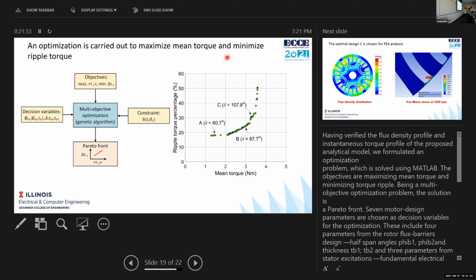The half span angles of the flux barriers, the thickness of the flux barriers, as well as the stator excitations. So both the current excitations as well as the phase offset between those current excitations are kept as decision variables. And now, since I have control over stator currents, I should also constrain my flux density so that I don't saturate the machine. In this analysis, the constraint is put on the air gap flux density because we already calculated that, and we constrain that air gap flux density to a certain value.